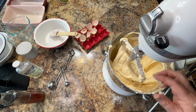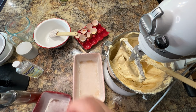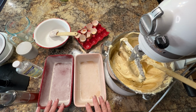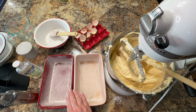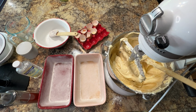Okay, so now what we need to do, and let me just set this here for a second. Now, this will be put in a very large bundt pan or tube pan. It says a 10-inch tube pan or a 10-inch bundt pan, but because it's just Andy and I here this weekend, and the boys won't be home probably for another weekend, I am going to put it in 2 loaf pans, and if I have leftovers, I have some mini loaves I can also add. So I'm going to put this in here, and I'll fill it up to about 2/3 full.